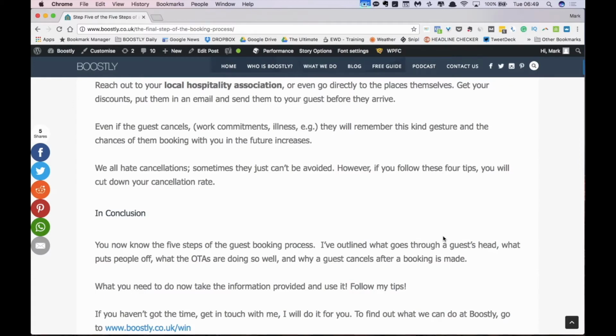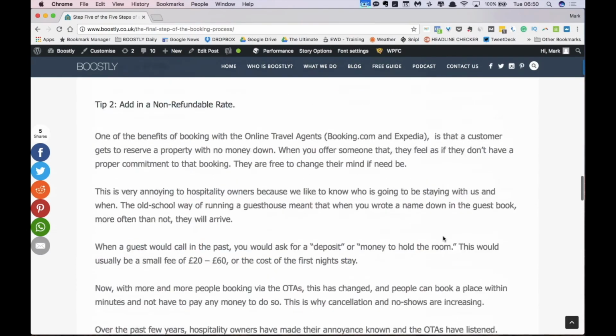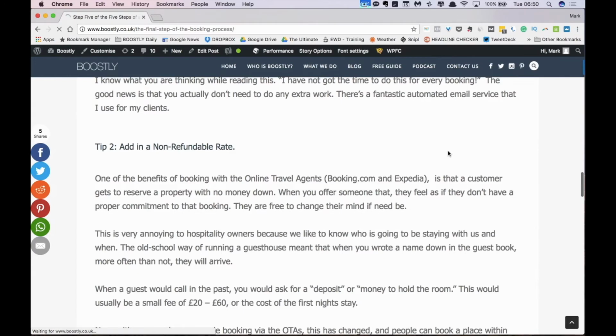I hope this has made things a lot clearer and you can understand what people go through when they try and book at your place.